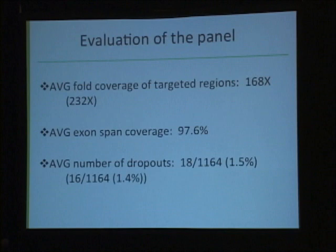So we have evaluated the panel at GGC using both the SOLiD 3+ and the SOLiD 5500 XL systems. And for both systems, we're seeing good coverage of targeted regions. This is an average of both systems where we were seeing 168x full coverage. We have switched completely to the 5500 XL system now, and when we look at all of the runs that have been completed on our 5500 system, the average full coverage is 232x. The average exon span coverage is close to 98%, and this can be increased to 100% by supplemental Sanger sequencing.